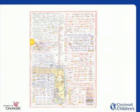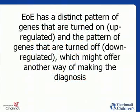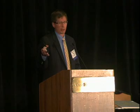But the point is that eosinophilic esophagitis has a distinct pattern of genes that are turned on, which are upregulated, and turned off, which are downregulated, and that may offer ultimately a way to make a diagnosis. If we took a biopsy and applied gene chip technology to that tissue, maybe we could identify by the pattern of genes that are turned on and turned off whether you have eosinophilic esophagitis or reflux or something else. At the moment, that's not commercially available, not clinically available, but it's still in the back of our minds that that may be an option in the future.